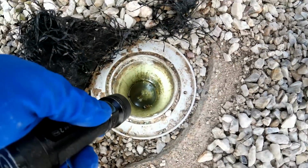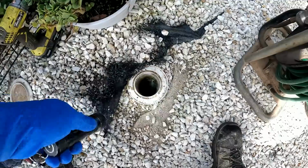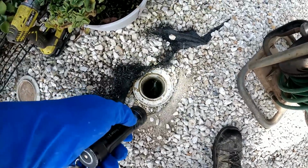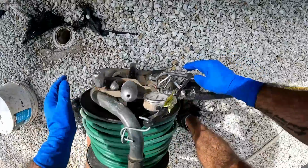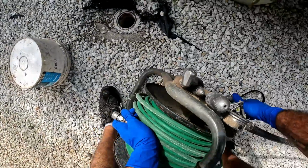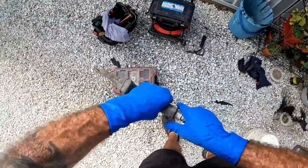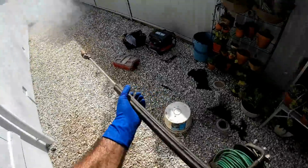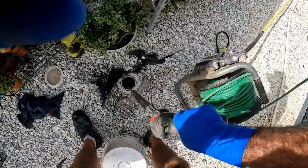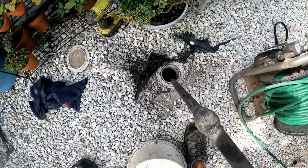It's blocked right there. I can't even get the camera to go anywhere. So I'm gonna hit it with the lance gun. Hopefully it's not full of these rocks, but I'm gonna hit it with the lance gun first and then take it from there. Get on. So the customer says he normally has a crack at this, but now it's got to a point he can't get it.